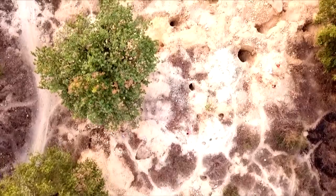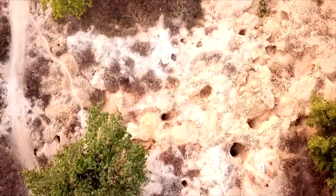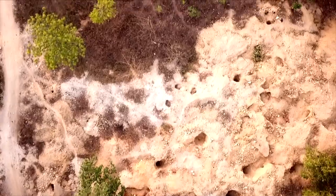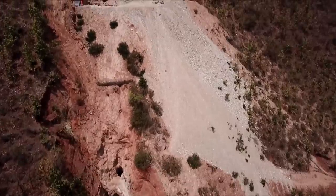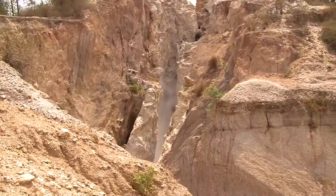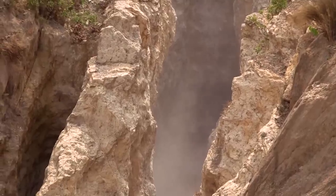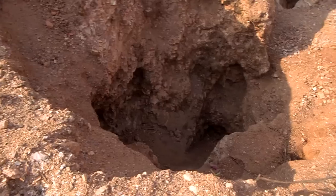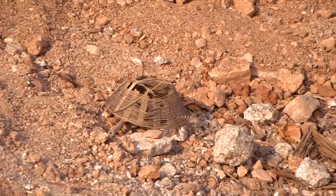However, this drone footage shows that there are huge numbers of mines here. These surface craters testify to the sheer amount of mining that's been carried out by villagers, even in areas that are very difficult to access. Some miners are using dynamite to open up the mountains, whilst others use more rudimentary methods.